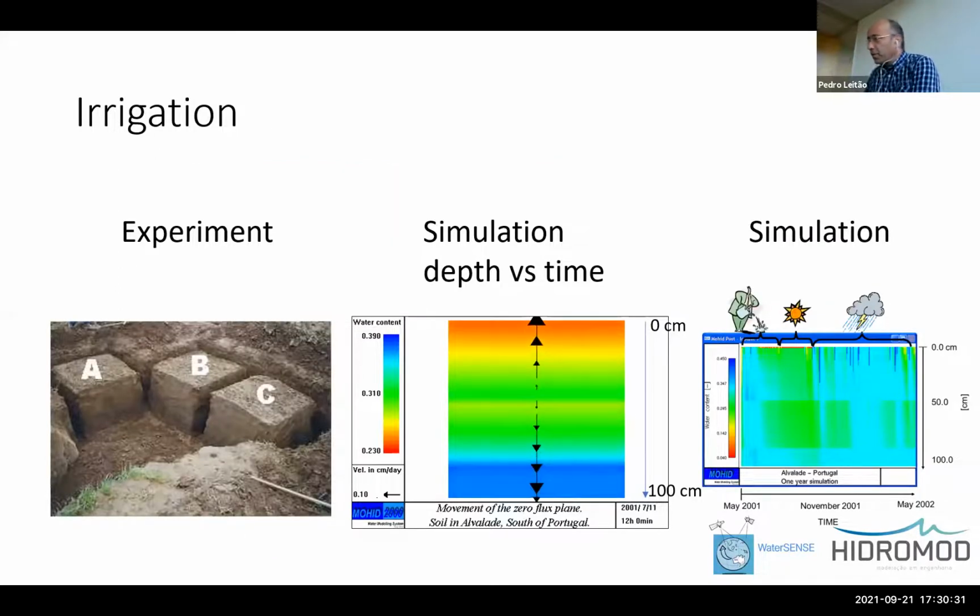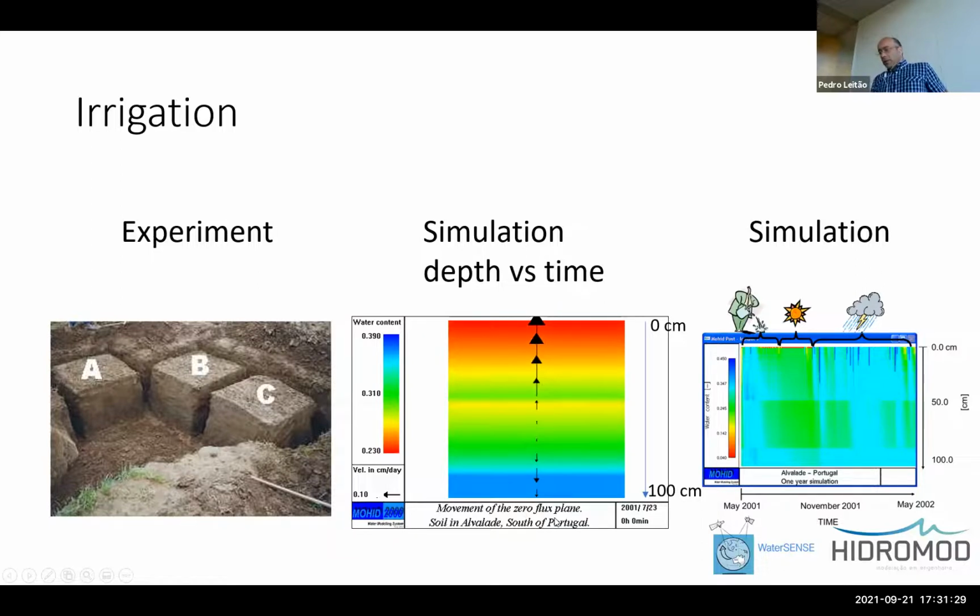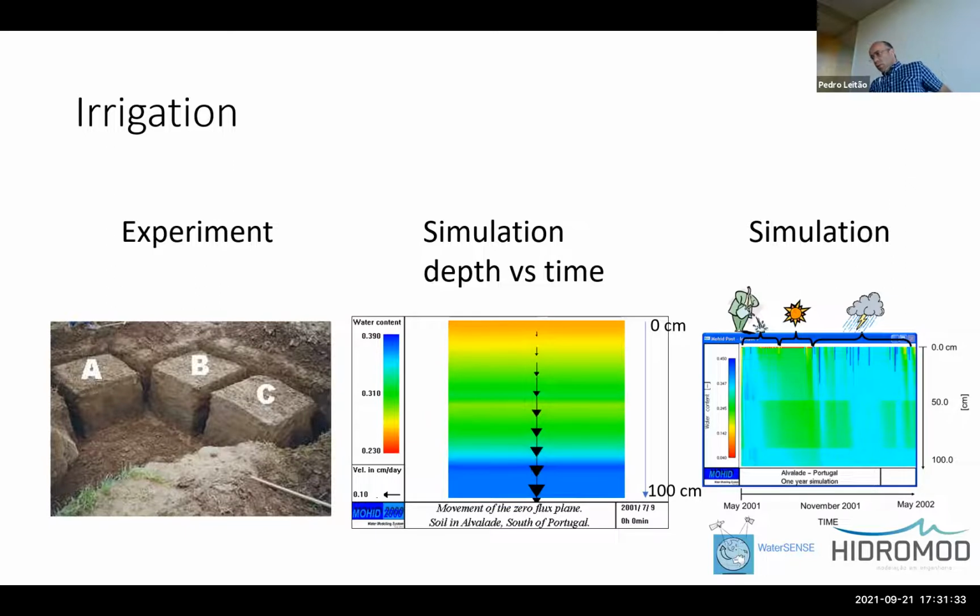And then you can start to zoom out. And in here, you can see an experiment that was done in the south of Portugal, where you can see on the left these cubes of soil, used to avoid any kind of horizontal flows and to be able to control the experiment. And so you can do these very detailed experiments. On the right, what you can see is the evolution of water in these cubes of soil. You can see that in this rainbow scale, water content varies from 0.2 to 0.39, and the arrows show the water flowing up and down as a function of the irrigation that was being applied. And so you can see the zero flux plane going up and down depending on the irrigation and the evapotranspiration processes.